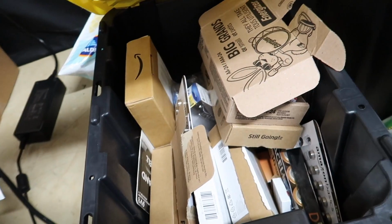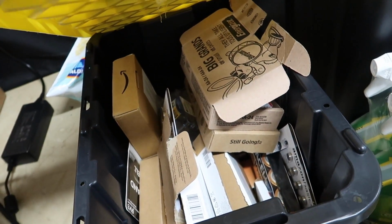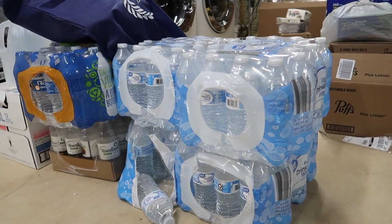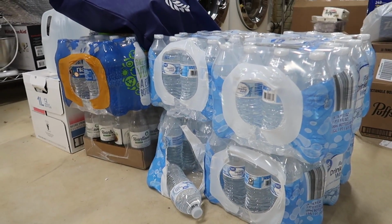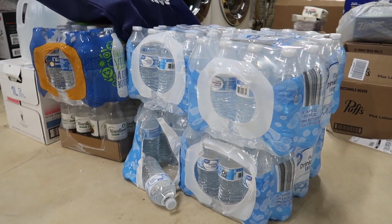So if you have flashlights and all of that, you need batteries. So batteries are always good to keep on hand. We also keep water, just basic water bottles. That's why I wasn't freaking out too much. If for any reason I couldn't pour water out of the refrigerator, I knew for sure that we always had some water bottles.